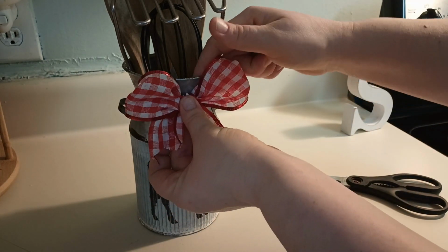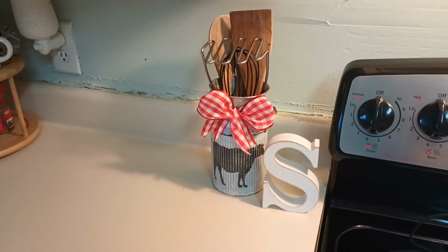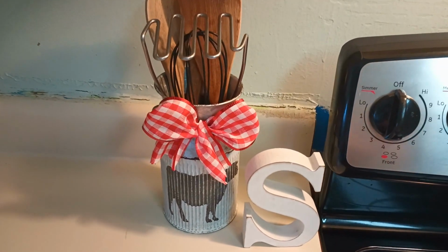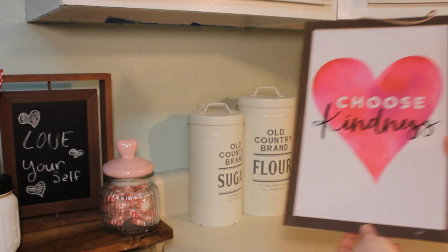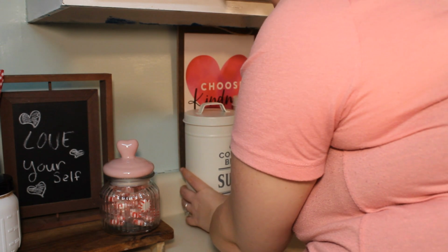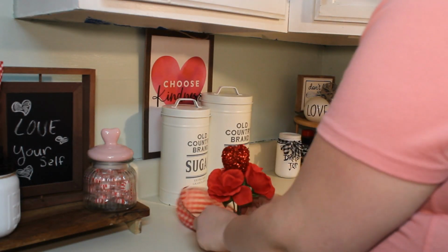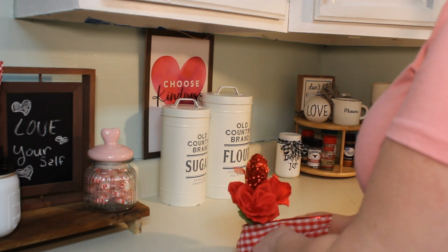So I did use a glue dot to attach it, and it is not working very well. I will probably end up hot gluing it to the container, which is fine because hot glue is very easy to remove. And then I had this sign and I didn't really know what I wanted to do with it. I just had the idea to see how it would look behind my canisters. And I actually don't hate it. So I decided to keep it there.